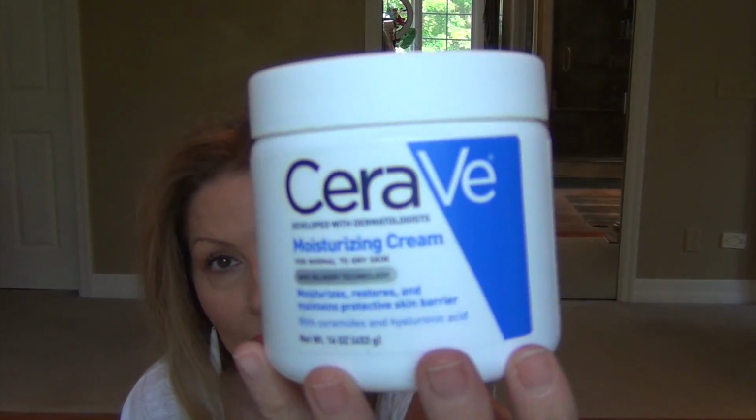I bought this jar of CeraVe because when I went to the dermatologist, he said, get a jar of the CeraVe moisturizing cream. So I asked why CeraVe, and his nurse said because it's cheap and easy for people to find. So I went and bought it, but I don't think that would be the reason that I would suggest something to someone, just because it was cheap and easy to find. But I did use it again. Now it is the CeraVe moisturizing cream.